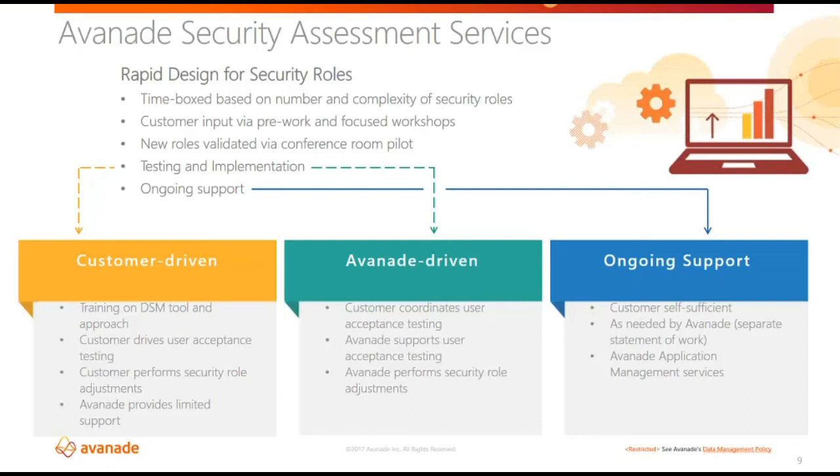And then the last point on this offering, which I think is very important, is that role design is not a one-time activity. Security rules are really living, breathing parts of your ERP application. Regulations change. The amount of capability that you need may change based on changes in your business. Users come and go. Reorganizations happen, and people take on different responsibilities. And all of those things can trigger changes to the way your security roles are set up. And so we envision some sort of ongoing support here.